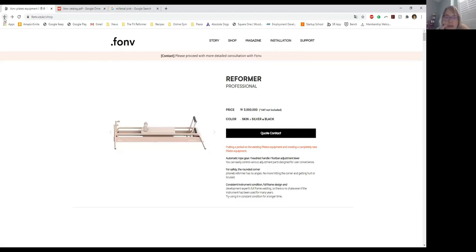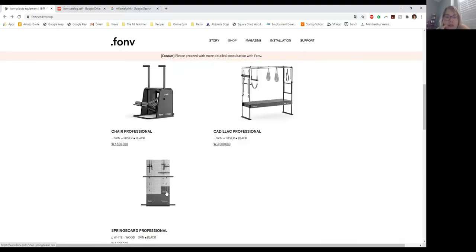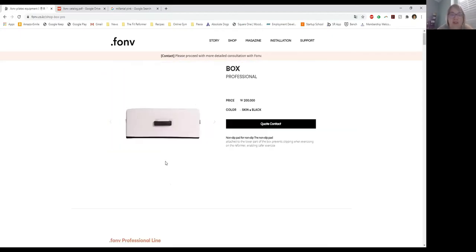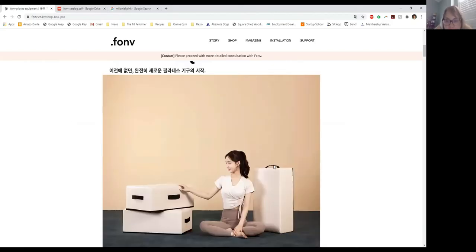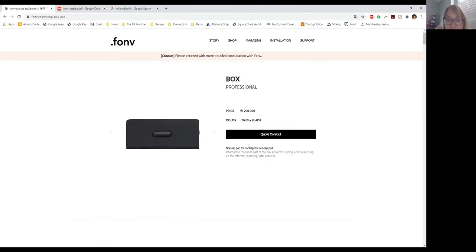Okay, let's go to the chair. What do you think about that? Do you want to look at the box? Yes. First, but let's look at the box, since we brought that up. We were segueing from the reformer immediately to the box. Oh, what's it? It said it prevents slipping. Scroll down a little. There we are. Slip pad for non-slip. So the lower part of the box prevents slipping when exercising. Interesting. Oh, that's clever.